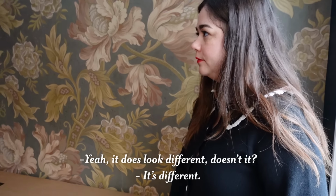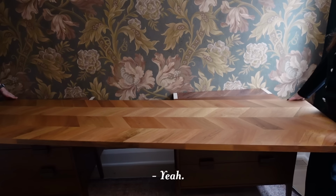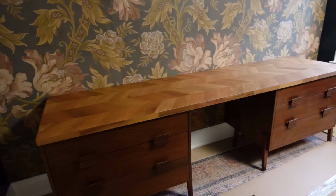This is lighter. Yeah, it does look different, doesn't it? It's different. This isn't the same wood tone. That's really different. Yeah. Oh, did they deliver the wrong color?